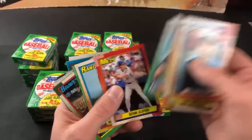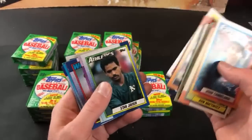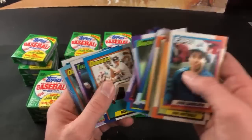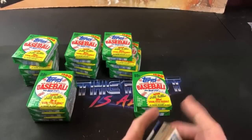Dave definitely brings new meaning to that, cards after dark. So we're kind of finding nothing that great in here. It's kind of all complete trash. No offense to you, Robin Yount. But I haven't even seen Frankie yet.